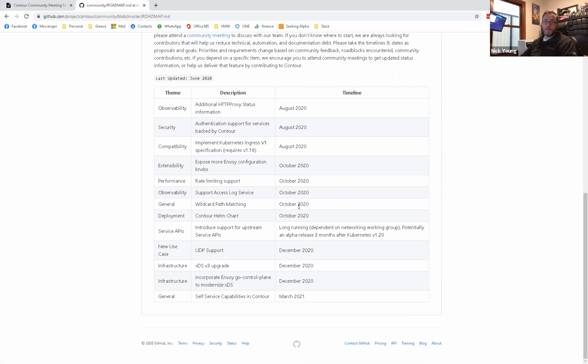The important parts to see: I'm working on part of removing IngressRoute, which is actually about working on the status information. IngressRoute blocks adding more fancy stuff to status for HTTP proxy, because currently we need to support both code paths. The next one after that is James's auth thing, and the other close in one is Ingress v1 support. Then after that, we're going to start looking at exposing more Envoy configuration knobs, rate limiting support, access log service, wildcard path matching, and the Helm chart is marked down as October because that's when, if just the maintainers were looking at it. But as James said, if we've got other contributors who are interested in doing that, then that can come in much sooner.